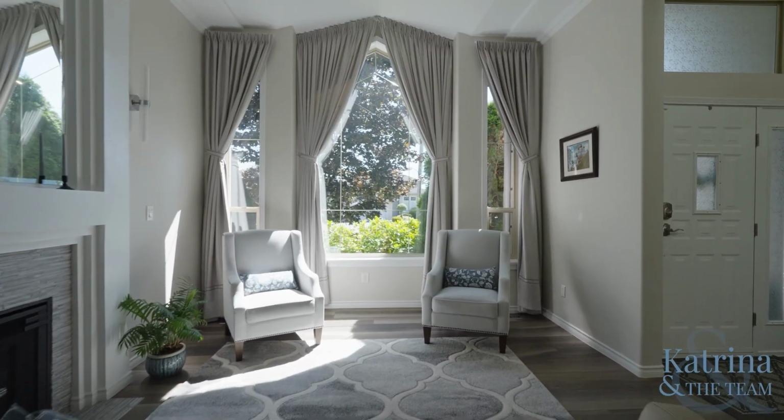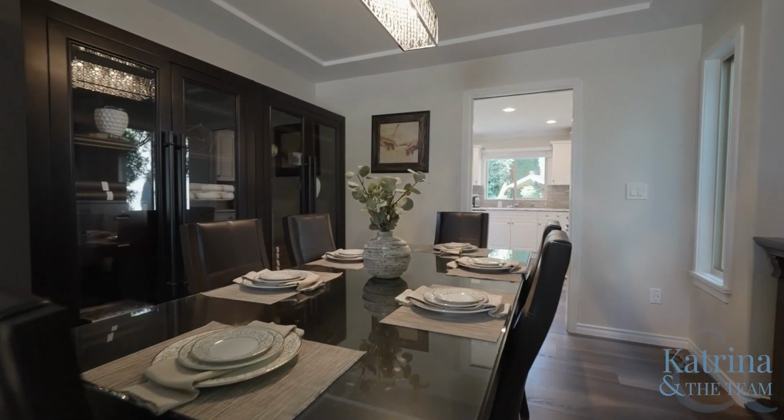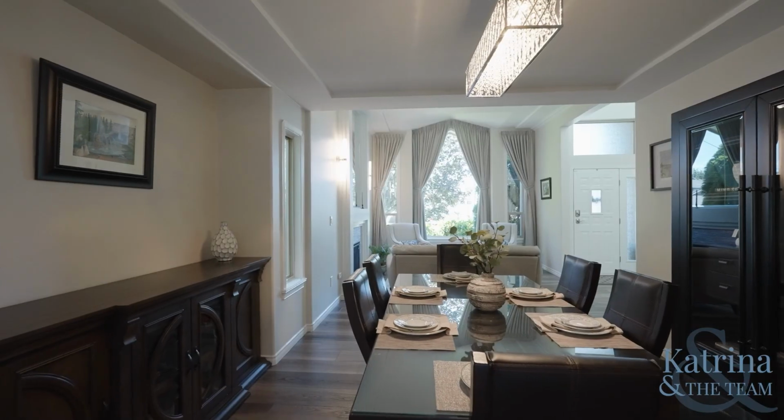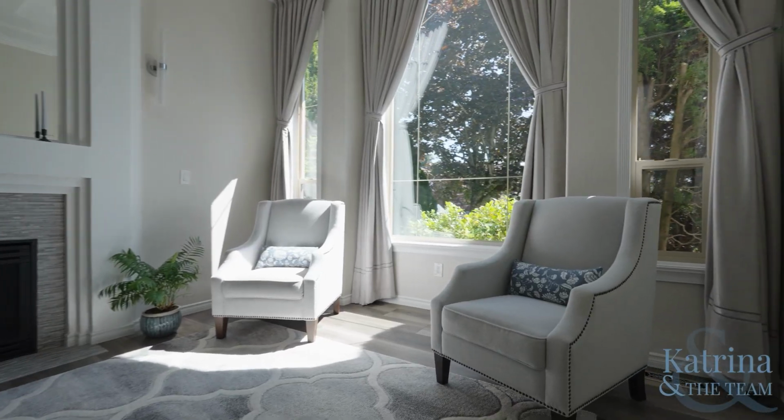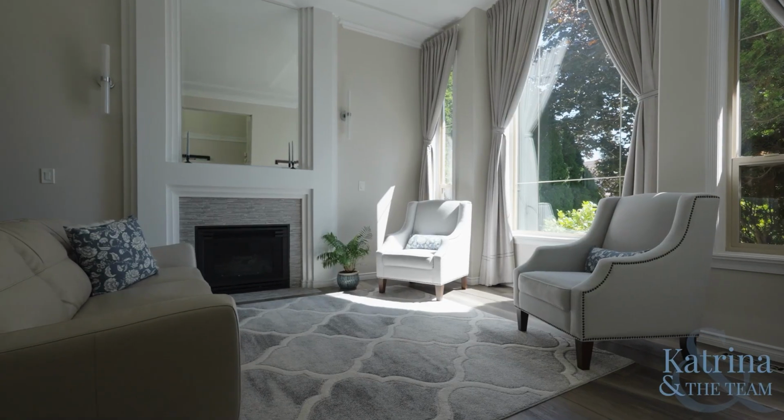Notice the details in this east-facing formal living and dining room. We have an extra large window in the living room that brings in tons of natural light, and we also have an elegant gas fireplace, plus a 10-foot ceiling with crown molding.